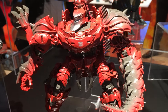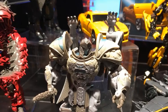I will be picking this one up. I might wait for a sale or something, because I'm not a big Dinobot fan, but I still think that this is a very nice look for Scorn. If I had to pick my favorite Dinobot from the movie, Scorn would probably be it. So I do think that this is a nice representation of this figure. They updated him well, and I think that he deserved an update.